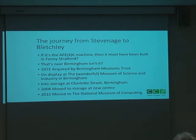It was on display at the wonderful Museum of Science and Industry in Birmingham for many years. When that closed, it was moved to a pretty poor storage facility in Charlotte Street near Birmingham City Centre. But we believe the machine was separated into four constituents before it was moved to Birmingham. And if nothing else, Birmingham, while they didn't have it on display, at least kept all the items together.